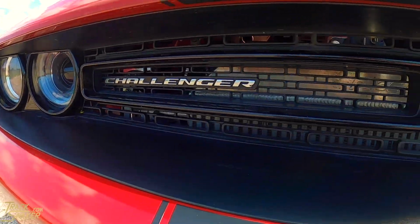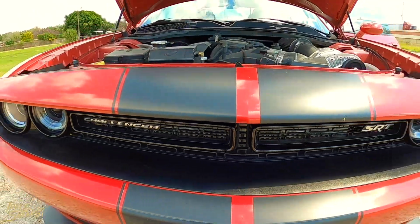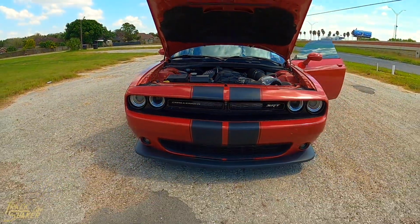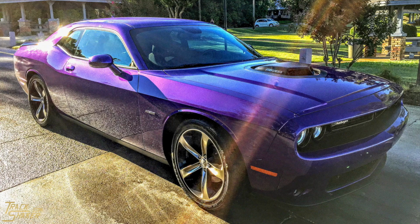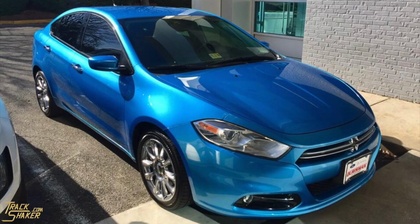After the auction, I started looking for my next Challenger right away, and this 2015 Challenger SRT in Texas stuck out to me. I've got a history of traveling long distances to get the car I want. I went to Alabama to get my previous Dodge Challenger and to Washington, D.C. to get my Dodge Dart.